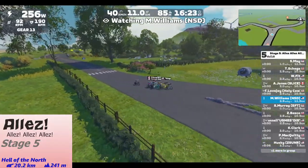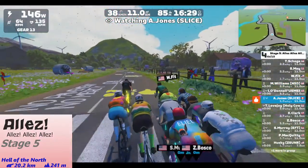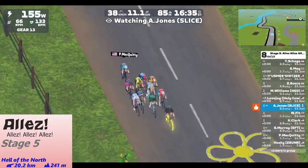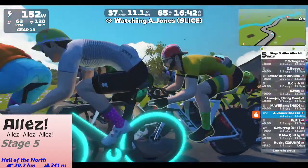But Andrew Jones is doing a fantastic job of still sitting in. He's playing this one very, very smartly and is showing some of the best recovery and available power left. I know you guys can't see it on the screen. Maybe I should pop it up for you guys so you can see what I'm seeing.